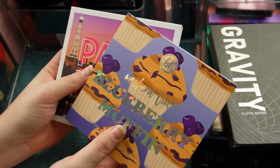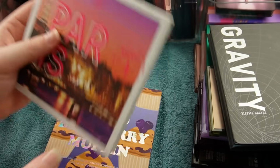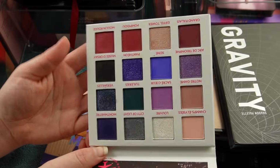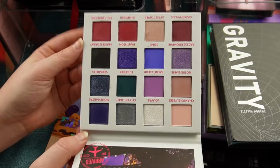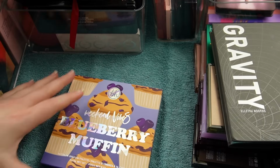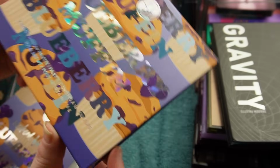And another two that I actually decluttered last year, but I pulled them from my stash of decluttered makeup because I just couldn't do it. The Paris from BH Cosmetics. I believe it was called Passion in Paris. And this is a really pretty purple palette for me. I just completely need to disregard the berries at the bottom because those are not my vibe. But this is pretty. And then the Blueberry Muffin. Again, this was so many people's favorite palette, and I wanted to love it so badly.